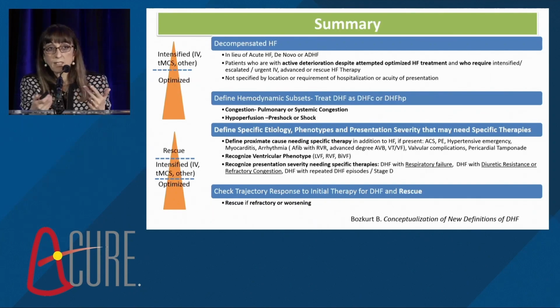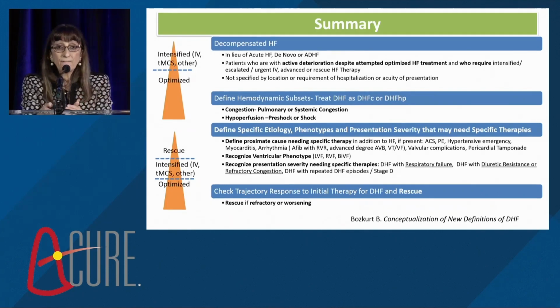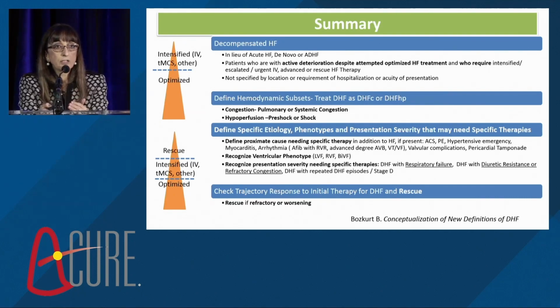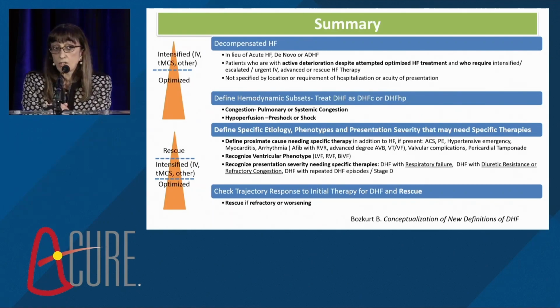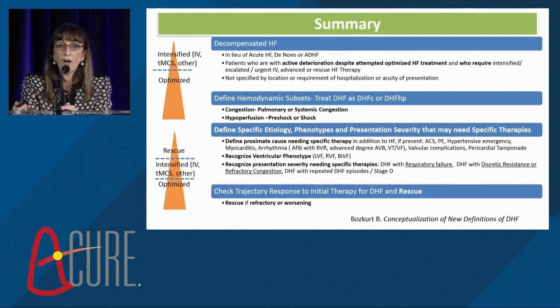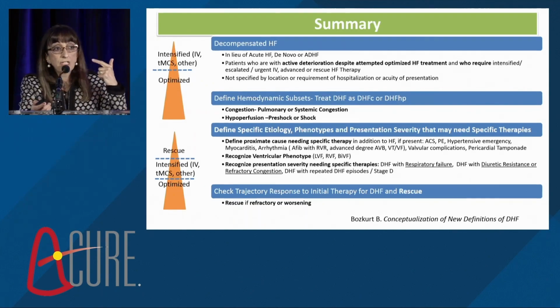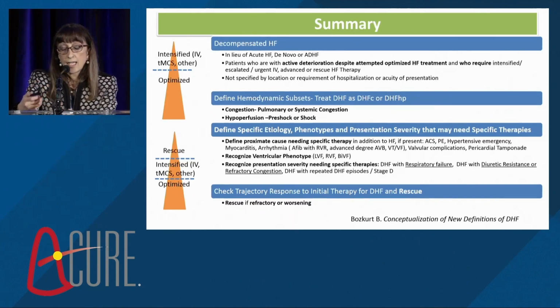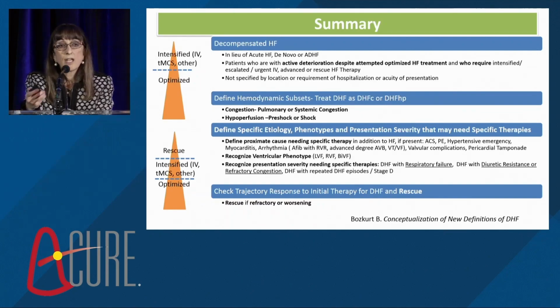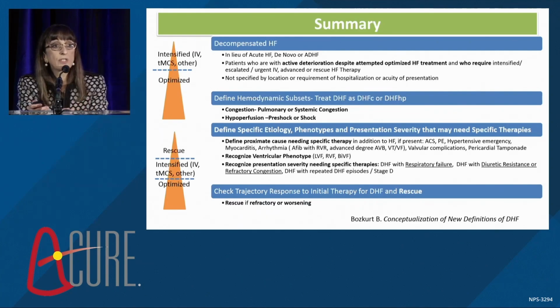And I also propose as a second subsequent step, define congestion or hypoperfusion and treat accordingly. And define the specific etiology, that's a third step, the proximate cause, so that you could target therapy to the specific cause. Recognize biventricular or RV versus LV, recognize the confounding presentations that can hijack your ability to treat, such as refractory congestion, diuretic resistance, and recognize the trajectories, the chronic trajectories, as well as the acute trajectories. So you can rescue if refractory or worsening, and you could escalate with a care coordination entailing higher levels of care if the patient's life trajectory is implying an active deterioration.